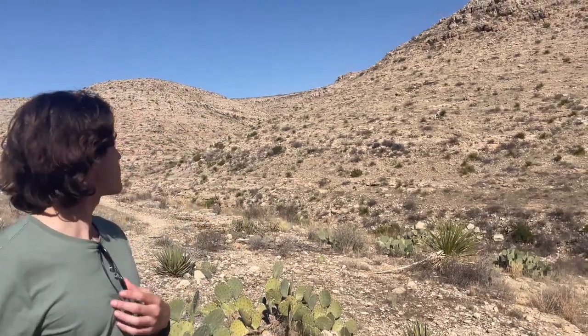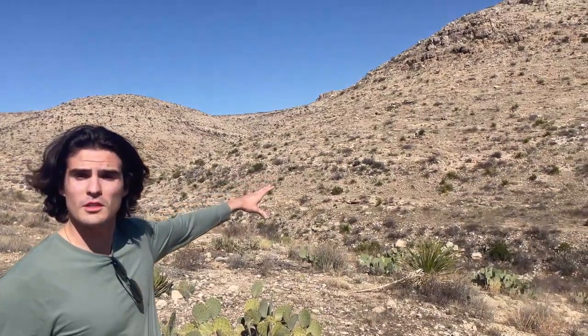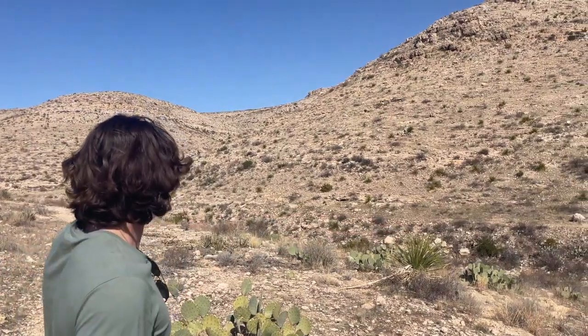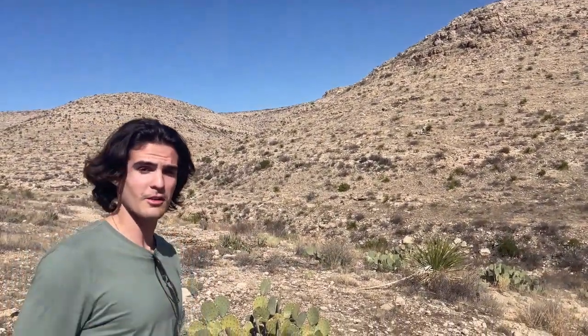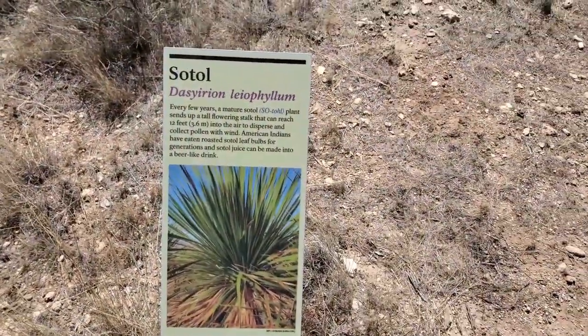We are in the Guadalupe Mountains, just on this cliffside right here. As you can see, this is limestone. Mainly limestone out here. There's a riverbed right down there that runs out, but a lot of really neat plants out here. Little rare things that you can find if you just look, as we'll see right now. These are all over the place.